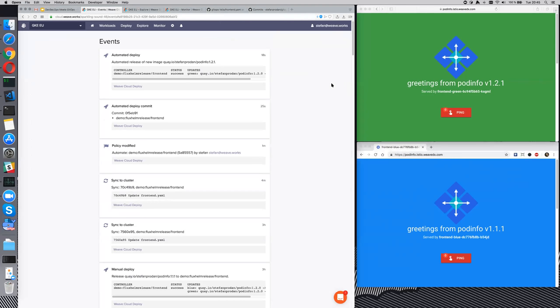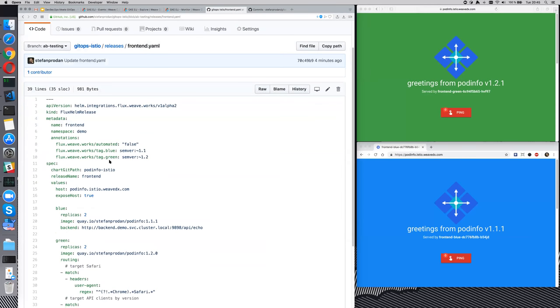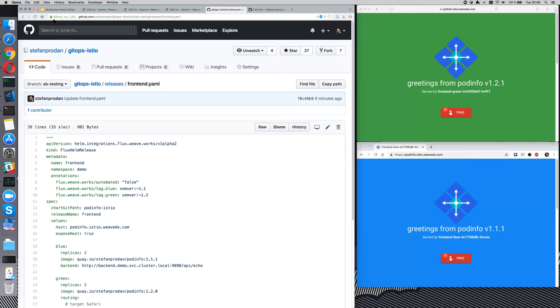So this is how you can automate deployments with a GitOps approach with Weavecloud. You can define policies based on Semver, and you can say, I will refresh this because Weavecloud just changed it.